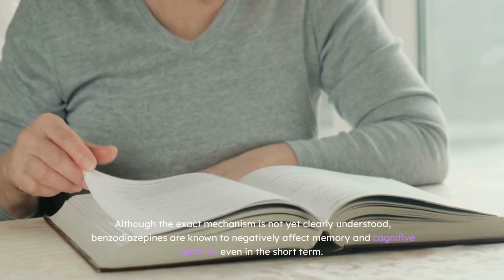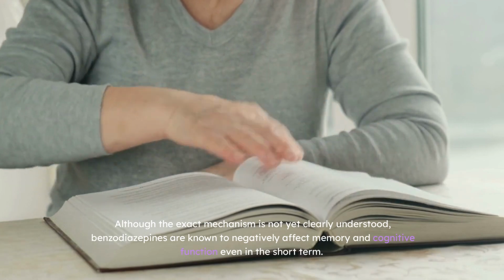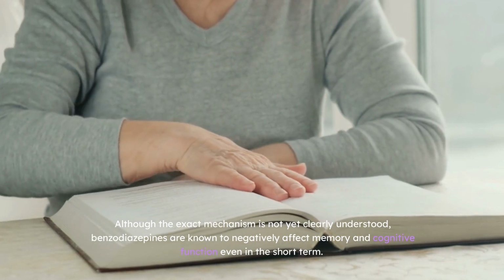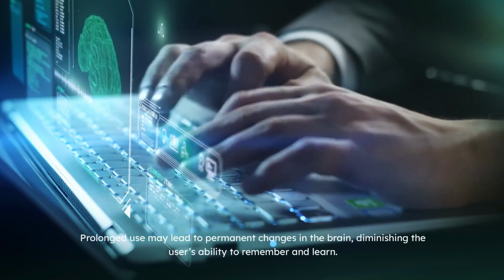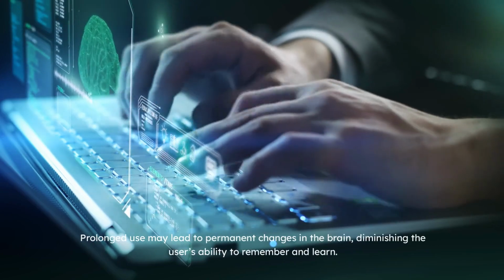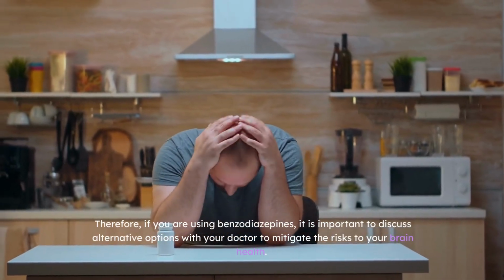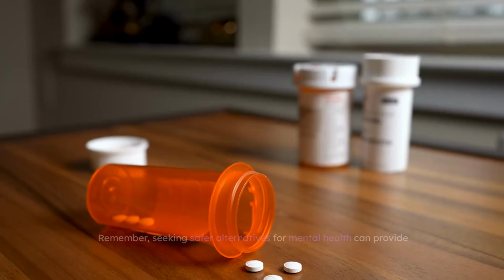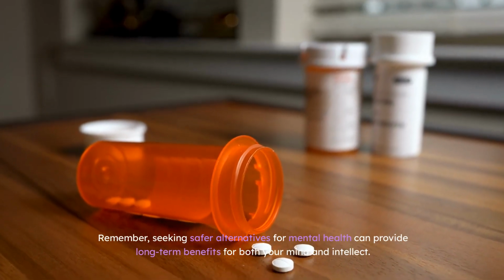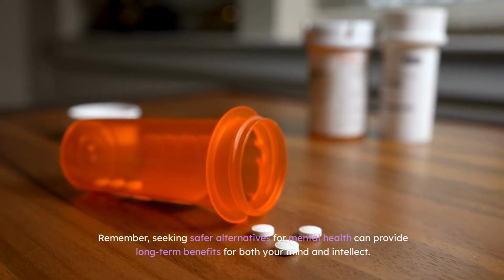Although the exact mechanism is not yet clearly understood, benzodiazepines are known to negatively affect memory and cognitive function even in the short term. Prolonged use may lead to permanent changes in the brain, diminishing the user's ability to remember and learn. Therefore, if you are using benzodiazepines, it is important to discuss alternative options with your doctor to mitigate the risks to your brain health. Remember, seeking safer alternatives for mental health can provide long-term benefits for both your mind and intellect.